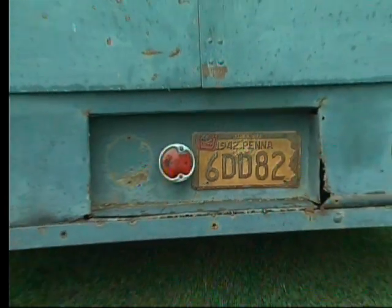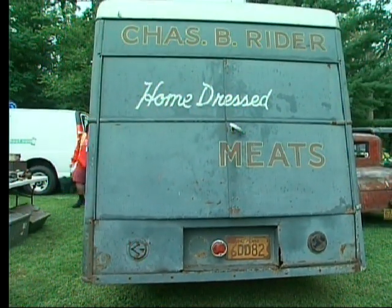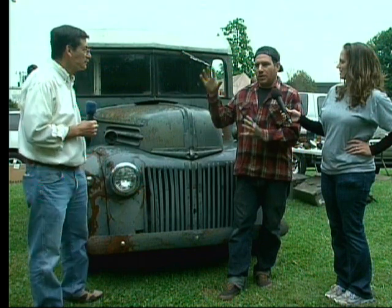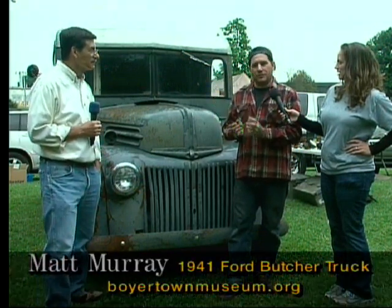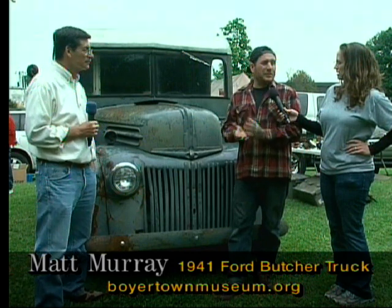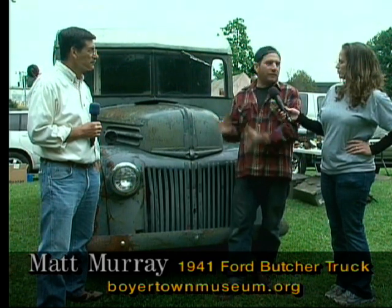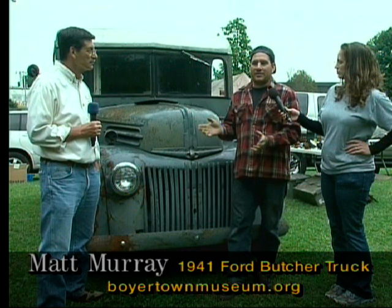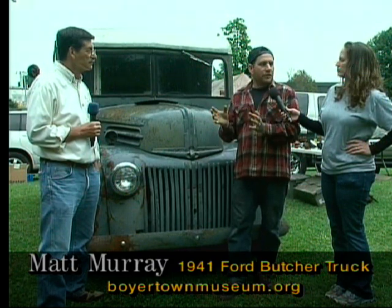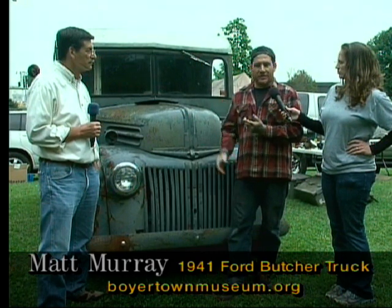Now, you said it came with butcher equipment. What happened to that stuff? I still have it. When I bought it, the truck had the original meat cabinet in it, but it was built kind of crudely with some tin and a lot of asbestos insulation. So when I got the truck, the meat locker area, if you will, was basically falling out of the truck. So I made the decision to pull all that stuff out. It was very crude. I took a ton of photos, and I kept the meat slicer.